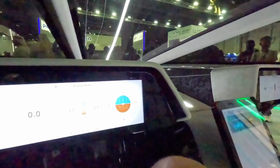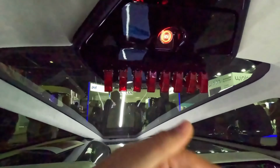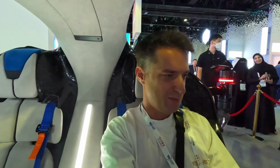Well, wow! Alright guys, I'm sitting in the first drone taxi. Well, it looks a bit like a Tesla. Cool. Pretty unusual. Look, you kind of switch everything on, press that button, and take off. Yeah, I have no doubt that this is the future. And I think in 3 or 5 years, everyone will have an opportunity to fly in one of these by ordering it in some kind of application.